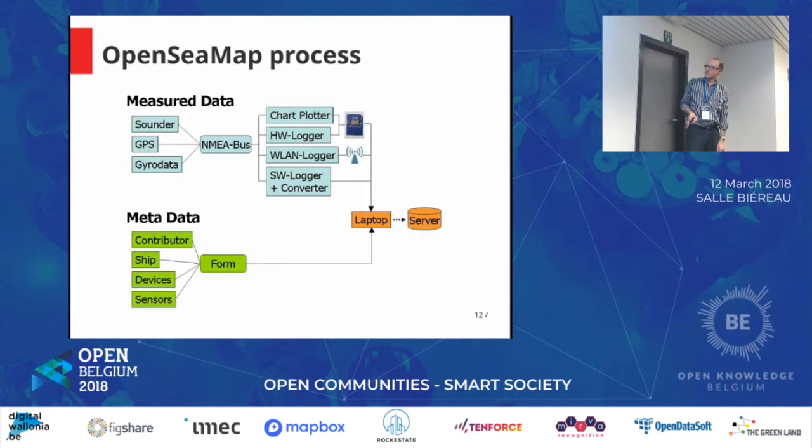The OpenSeaMap process is the following. You've got a sounder, the apparatus that measures the depths. You've got the GPS that gives you the time and the position, and there is the gyro data that gives you the orientation. Then you go through a bus that connects to other apparatus, for example a computer or a recorder, and that goes to the laptop and can be recorded. All the metadata can be provided, and all together, after processing, that goes to a server. This is the idea of OpenSeaMap depth measurement.